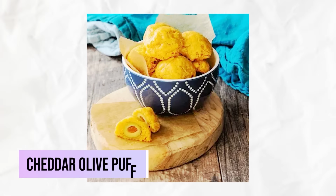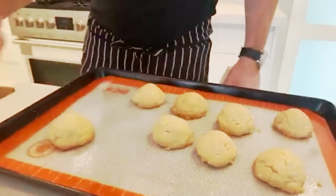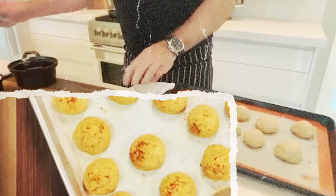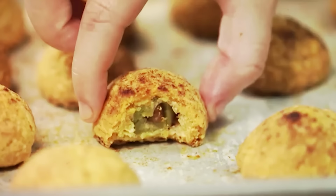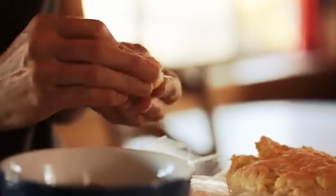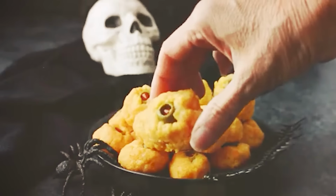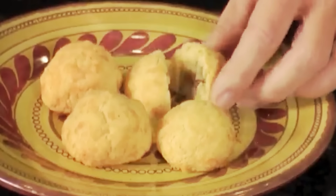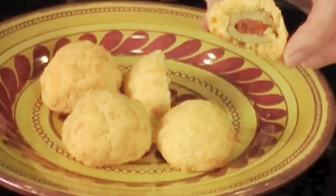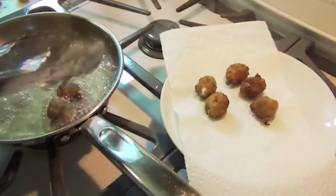Cheddar olive puffs were a quirky little wonder that perfectly captured the playful spirit of 1970s entertaining. They looked fancy, but anyone could make them, which was part of their charm. Each puff hid a green olive in its center, baked inside a shell of flaky cheddar dough until golden and crisp. Guests would take one bite, expecting cheese, and find a salty, briny surprise instead. It was strange, delightful, and utterly unforgettable.